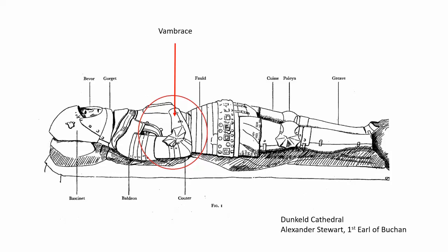And it just goes to show you the status of the church. This wasn't some sort of small place. This had some serious, expensive monumental effigies in it, at least one anyway. The question is, who might have been the figure commemorated?